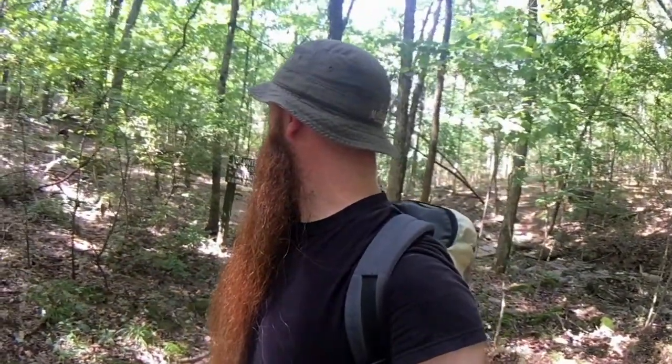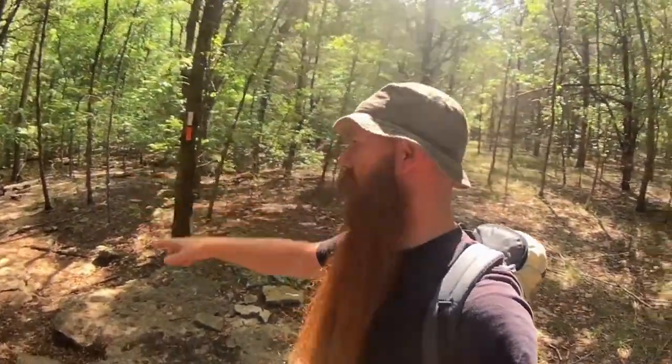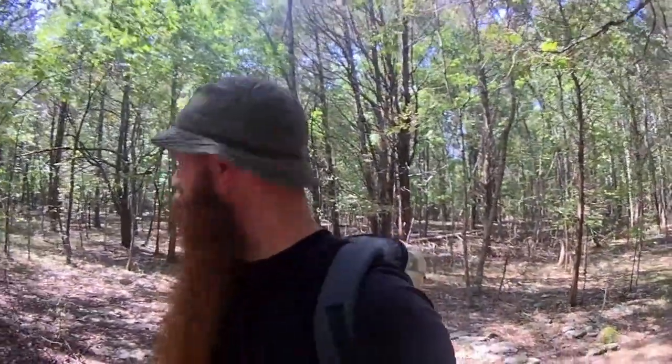But here we go. 1.4 miles back to the parking lot. Let's do it. At this point here, it looks like the trail goes there. I guess it used to. But if you look at your signs, it actually turns. Wonder where it goes. I don't know. It's kind of rocky.